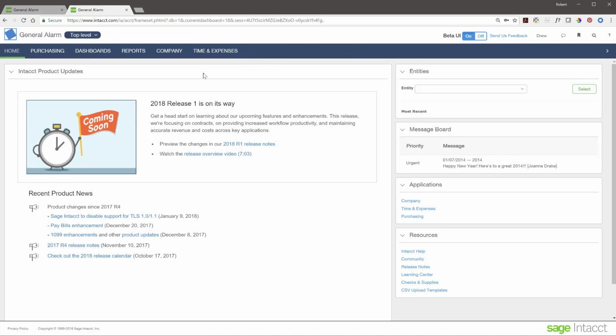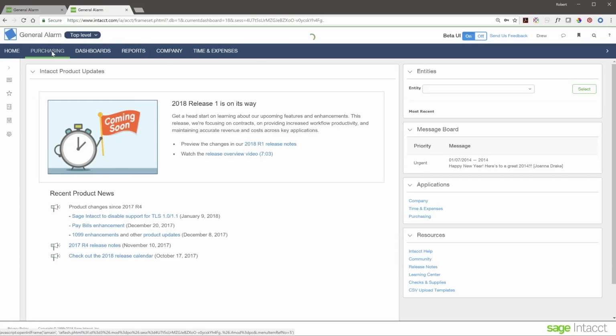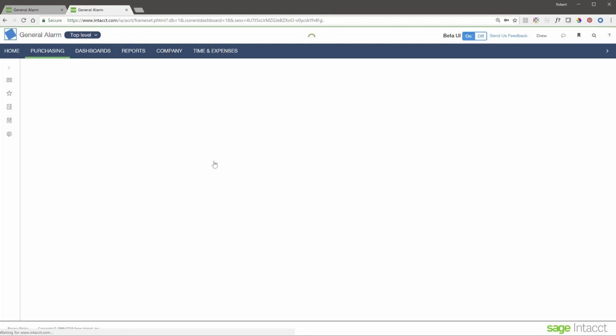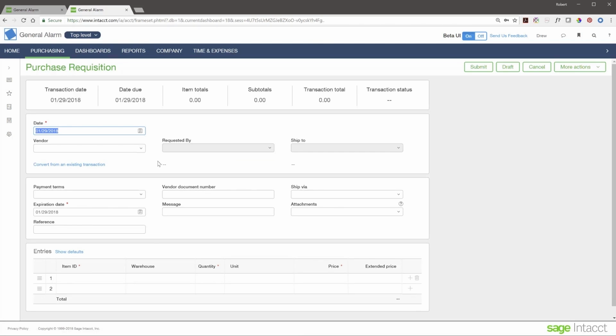He can enter time and expenses. He can do a few things in company. He can look at dashboards that we allow him to look at. He can look at reports that he has access to, and he can look at purchasing. But when we go over to the purchasing overview for Drew, we see that a lot of things are grayed out. Drew doesn't have the ability to create purchase orders or shipments or create vendor invoices, but he can create purchase requisitions. And so I'm going to go ahead and create a purchase requisition really quick as Drew.